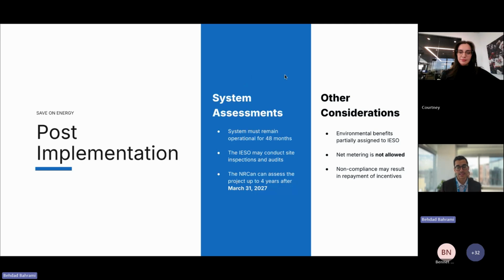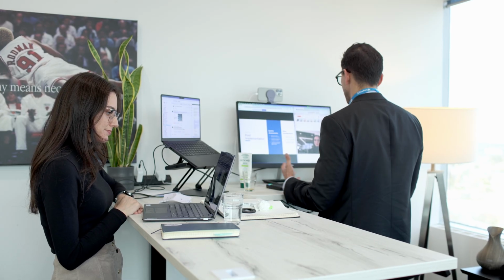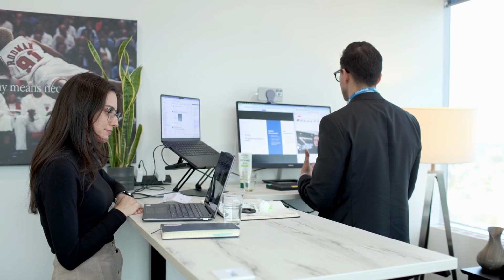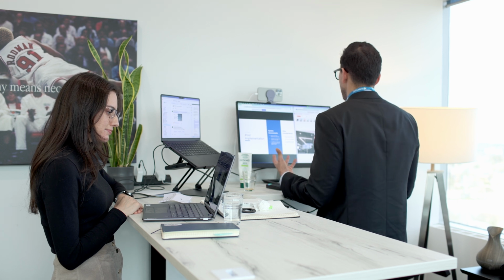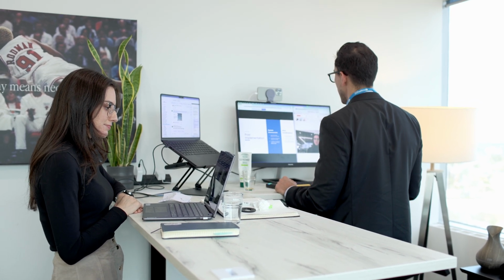And again, NRCan may choose to assess the project for 4 years post-installation, right? So they might say, we want to make sure that the portal that you're using is working, that the meters are working. So for 4 years after installation, the system has to be continuing to work, which would just be a normal expectation, right? We don't expect that after 1 year, this would be taken out.